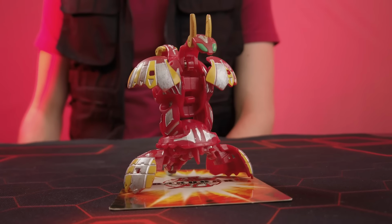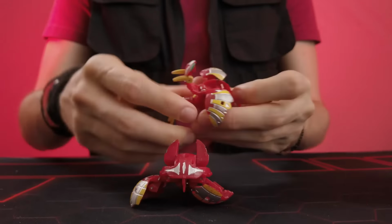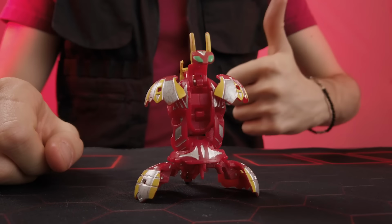The second type of combination is a little bit more reasonable, but it's still kind of a monstrosity of design. It doesn't look intentional at all. It just looks like they flipped out the feet on two random Bakugan and shoved them together in a very uncomfortable and painful looking way.